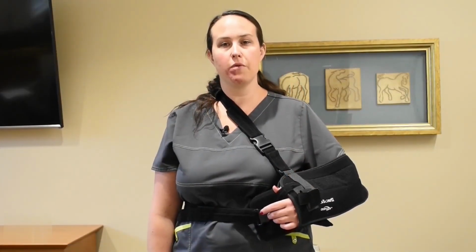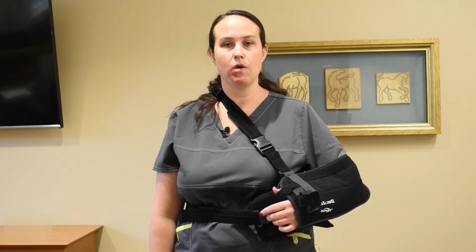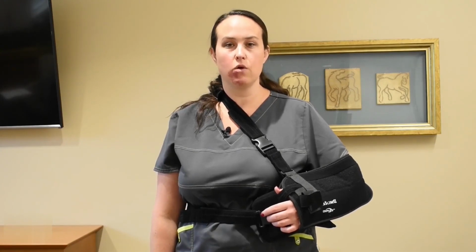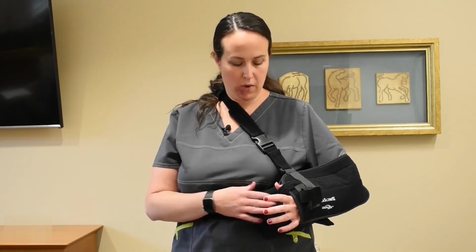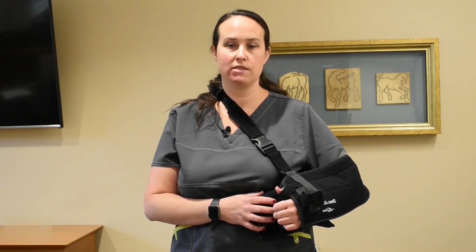After you wake up from your shoulder surgery, you will have a Donjoy Sling in place. It is important that you leave this sling on at all times except for when bathing, dressing, or doing your exercises. You will notice that there is a wedge in between your body and the sling. It is important that this wedge stays in place.